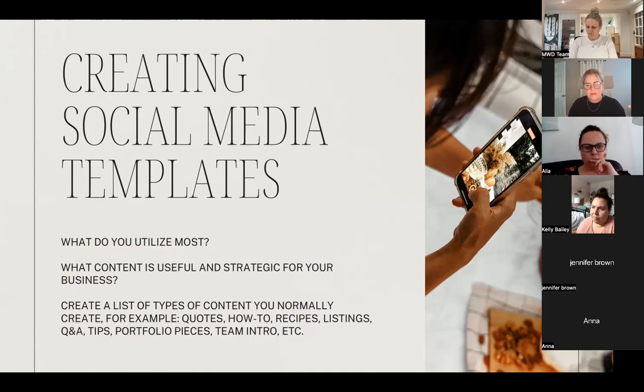Creating a list of the types of content you use, what types of content you should be putting out, and what platforms you utilize most is essential to do before actually going to create this, because the theme of this is saving your time. So just to make sure we're doing it strategically, there's no sense in creating templates that you're not going to use.